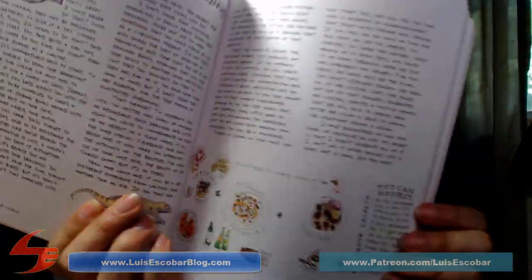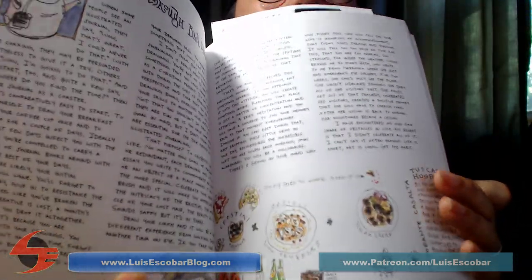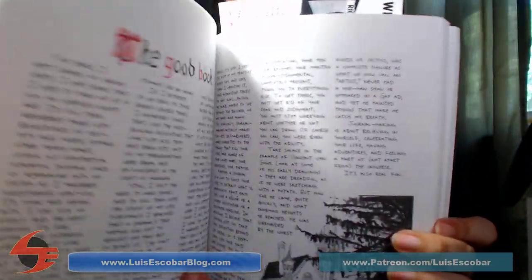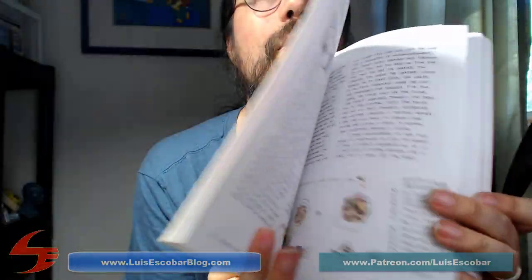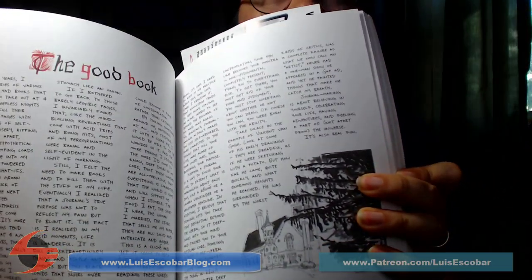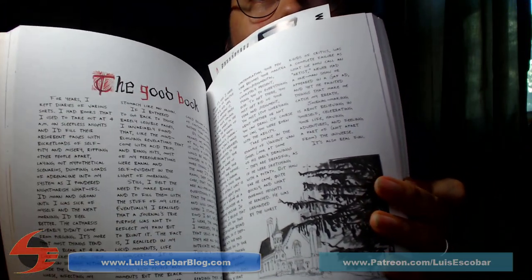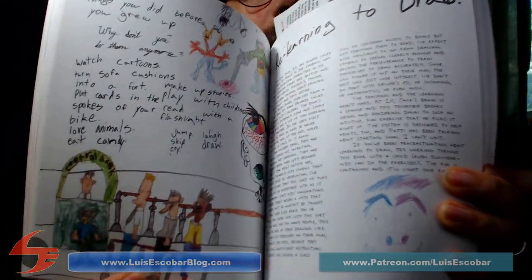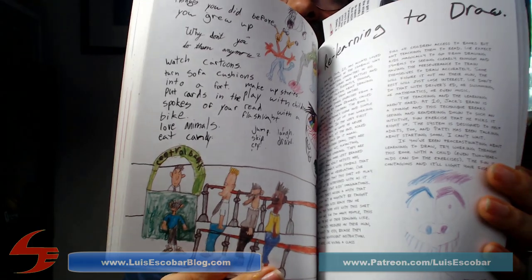With a liner pen or a gel pen, what you end up with is artwork that is much more like this, where it's a little bit more out of control, and you don't know what you're gonna get, kind of wonky. And you know what? That's great. It's okay.